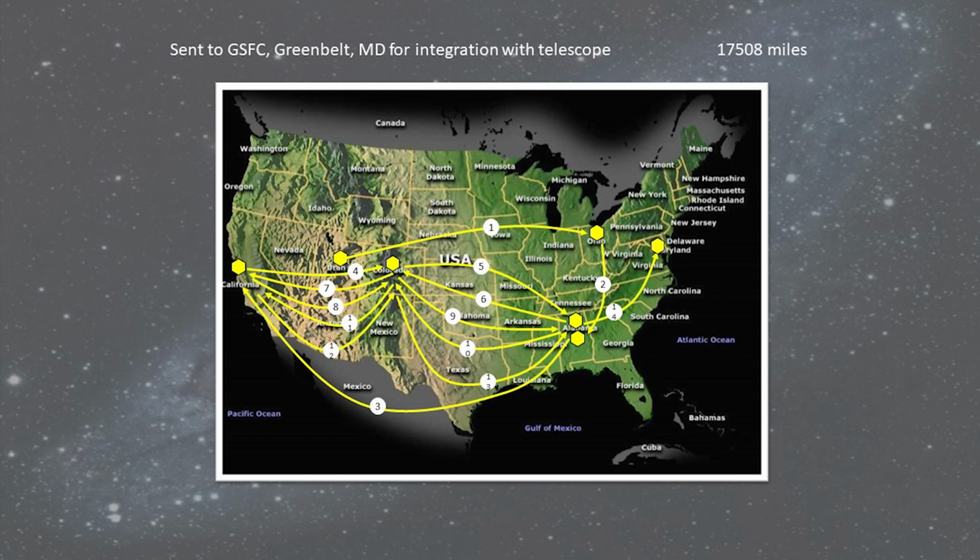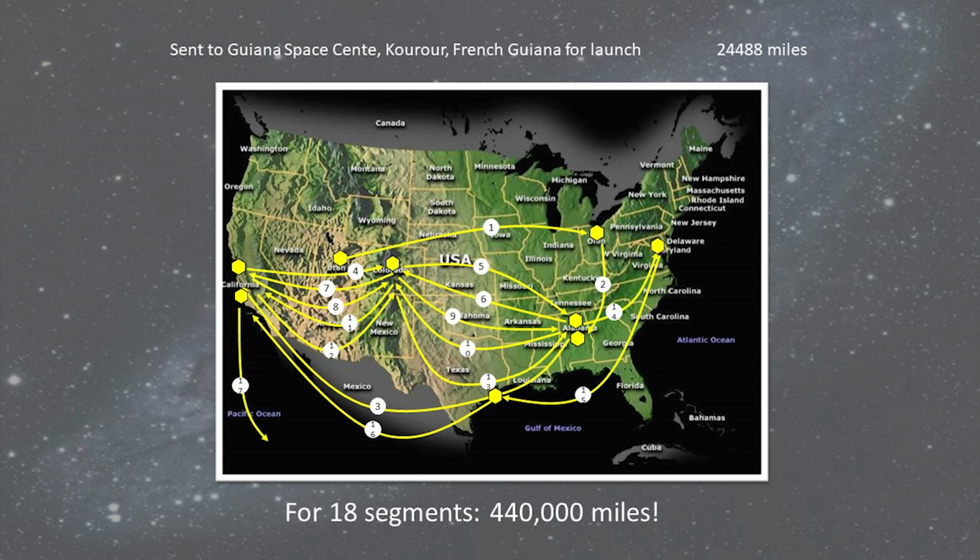17,000 miles so far. And then eventually the whole telescope got sent to Houston, Texas for testing in this big cryovac chamber. And then from there to Redondo Beach, California for integration with the spacecraft. And then onto a ship through the Panama Canal down to the launch site in French Guiana. Altogether, almost 25,000 miles each mirror segment has traveled before it even gets into space.